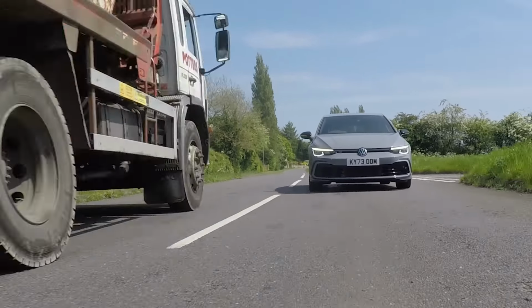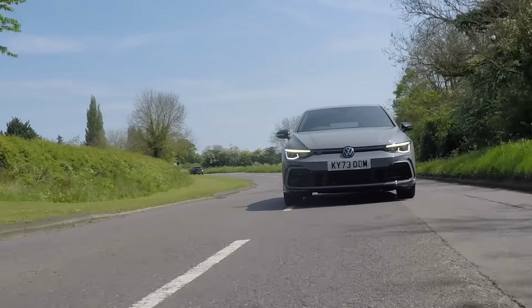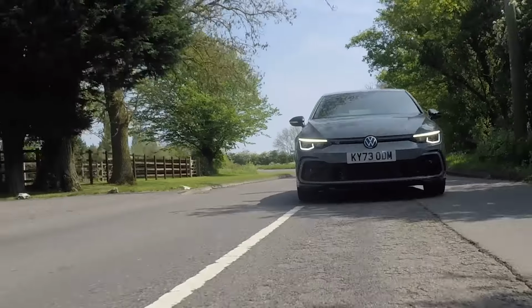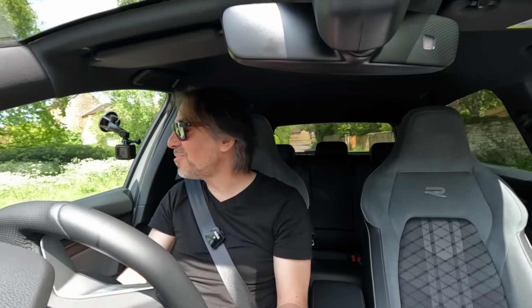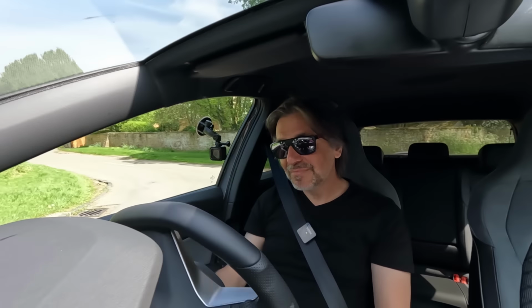But overall, it's a much better resolved car. It does cost over twice as much. Actually, at today's price, it actually is twice as much as the non-GTI. Is it twice as much car? It's definitely a lot more car.